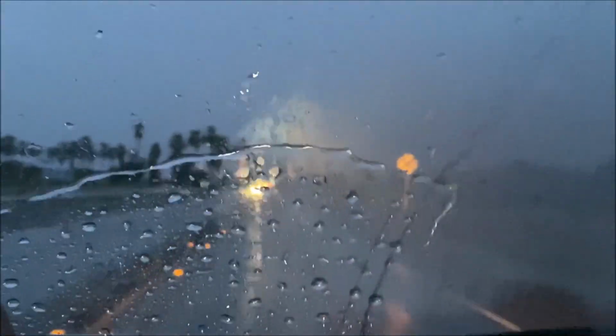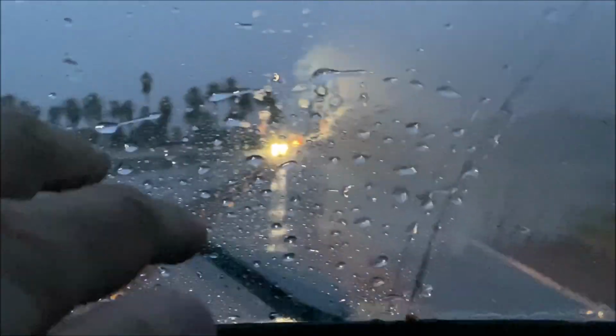So listen to that rain coming down. I have to be the only crazy person still daily driving a 53-year-old Volkswagen. You can just hear it. I mean, the roads are bad. Everything's bad. I'm gonna flip the camera around.